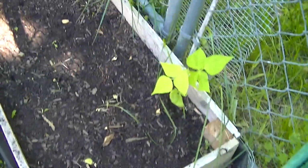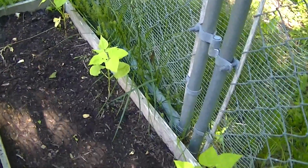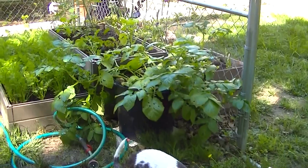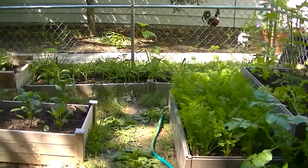Hopefully by, I don't know, middle of June, I should start to see some growth out of here. And by maybe toward the end of June, early July, I'll start picking those beets. Do another round of radishes maybe, or maybe a combination of both.